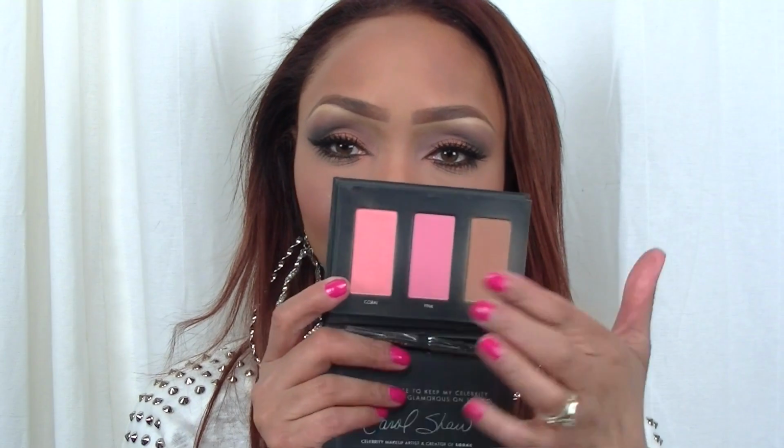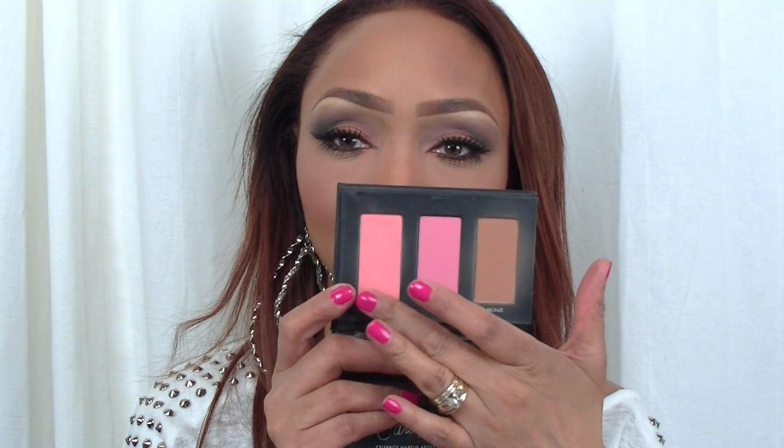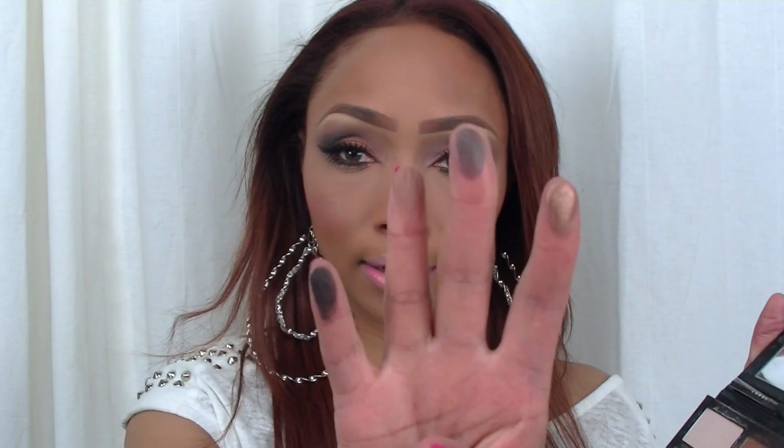So, my Lorac Pro, let's see, 6 eyeshadows, a mirror, a brush, and on this end, you have your bronzer, your blush, and a kind of shimmery blush, coral pink bronze, and cafe black, mink, and chai. Look at that. Sickening. You see the intensity?